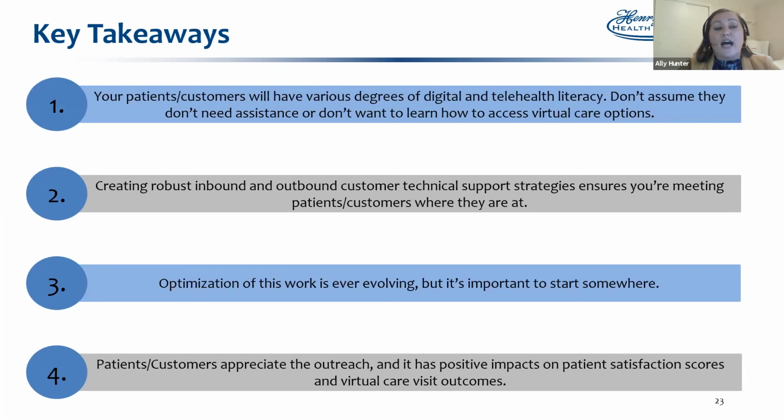The third is optimization of this work is ever evolving, but it's important to start somewhere. You never fully arrive, and you're constantly reevaluating, you're constantly reassessing. I mean, I gave this presentation in July, and some of the comments that I've had on here have already changed, and we've evolved, and some of the things from our strategy we've made progress, which is exciting.